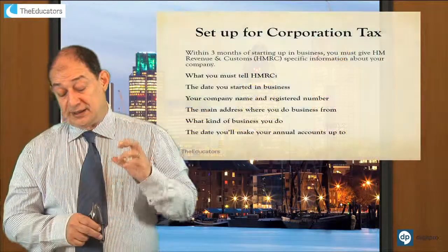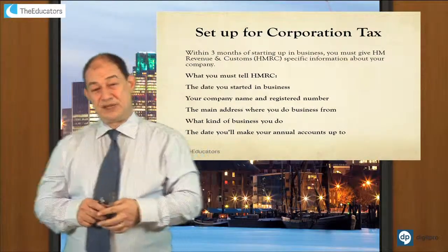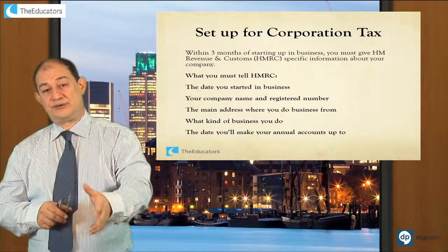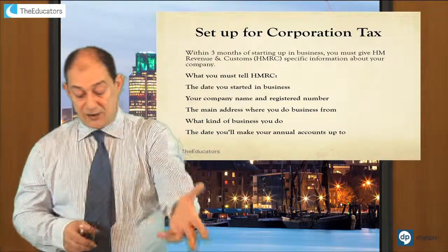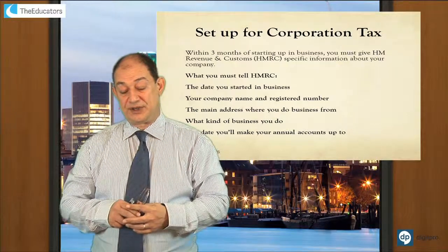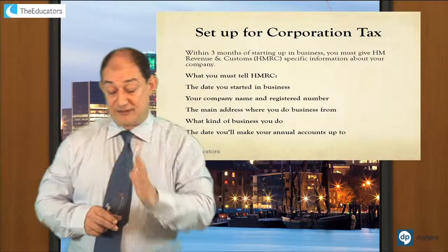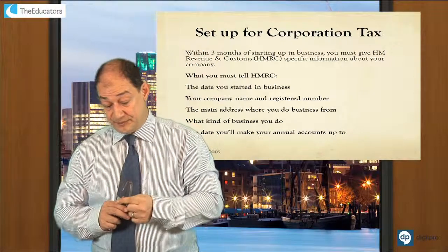Now, within three months of starting your business, you must tell Her Majesty's Revenue and Customs, HMRC, the information about the company and the date you started the business. You may register the company but not start any trading for months. So as soon as you start trading, you buy or sell something, or transactions start happening, that's when you're starting your business. Then you have to tell HMRC, I started my business on 1st of September 2013, for example.